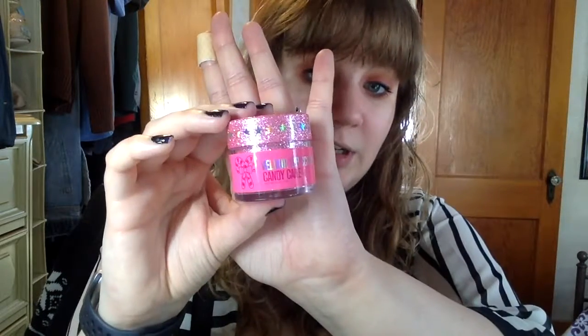Okay guys, so I did go ahead and scrub my lips with a Jeffree Star lip scrub in candy cane. Look at that packaging. Look at that, it's so pretty. I'll probably use these a lot during this video because it's gonna be a long one for my lips.